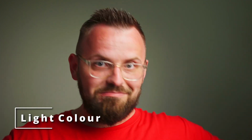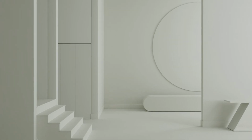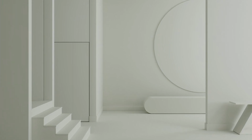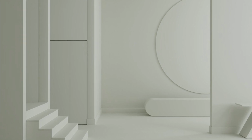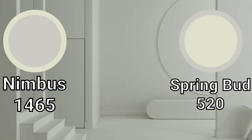The light color pairing that I've chosen is arguably the accent color in this palette, which is a first. Normally, the light color ends up becoming the main color that you would continue in the larger parts of your home, but I see Nimbus doing that in this case. So your subtle accent color here is called Spring Bud, also from the Benjamin Moore Classics collection, like Nimbus.